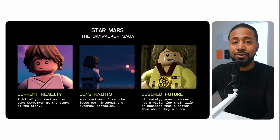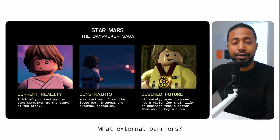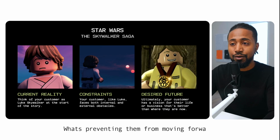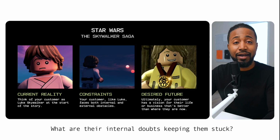So ask these 3 questions about your customer. What are your customer's external barriers? Think of lack of resources, tough competition. Let's see, maybe it's technical know-how. What's preventing them from being able to move forward? What are their internal doubts? I'm not good enough. I might fail at this. You want to explore what exactly is keeping them stuck.